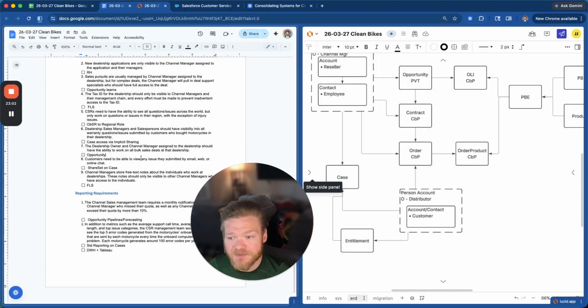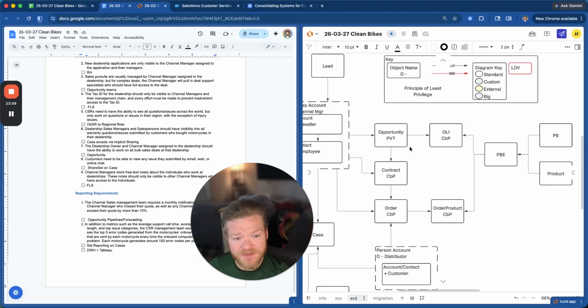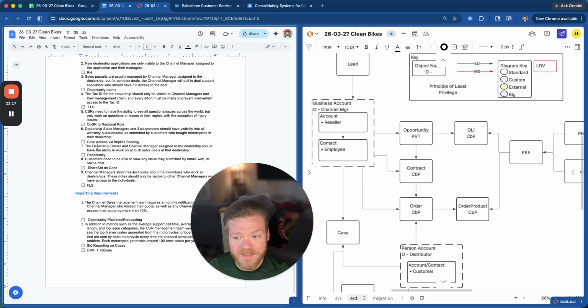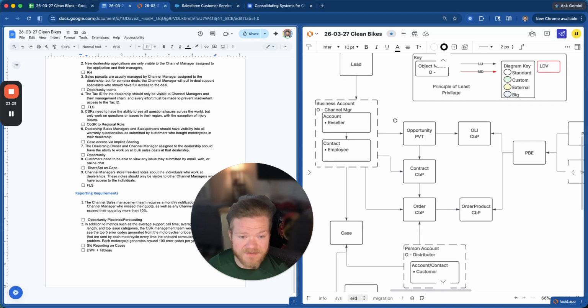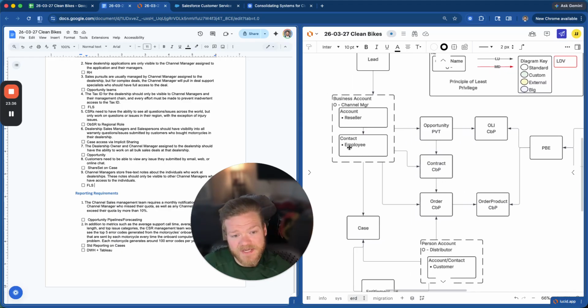Opportunities are then assigned so that the dealer owner and channel managers should be able to create opportunities with the record type of bulk sales, and that will be only accessible to the dealership owner, while the channel manager has the ability to create different opportunities with bulk size or with plain bike sales to resellers. And then channel managers will be able to store free text notes about contacts under the resellers, and they'll be able to edit that and have access to it via field level security.